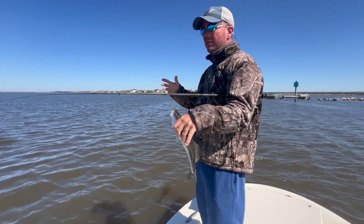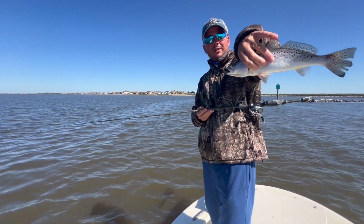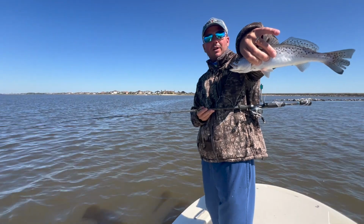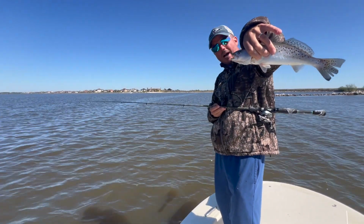Got another north wind today. Keep getting these late spring fronts, so we're locked to the North Shore again. So we're gonna fish some areas that are protected on north and northwest winds, which we have today. Starting off at a rock jetty. Got a falling tide. First spot, first trout.